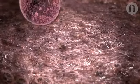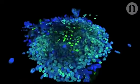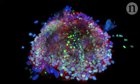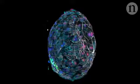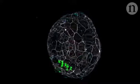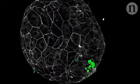One way of exploring this crucial time is to study embryos donated by people who no longer need them for fertility treatment. In the last few years, several labs have developed new ways to nurture these embryos. Their techniques have allowed them to start building a picture of human development that's more detailed than ever before. Here's a day 6 embryo growing in a lab. Cells destined to become the actual fetus are tagged in green. Those that go on to form the placenta in blue.